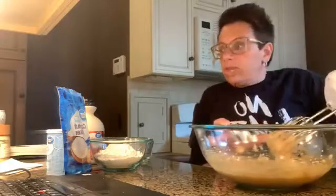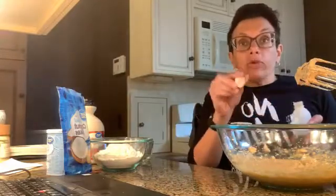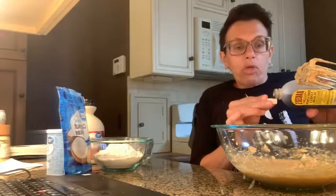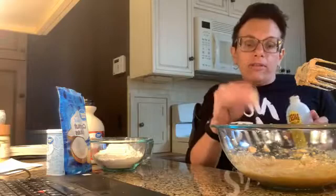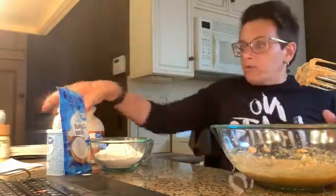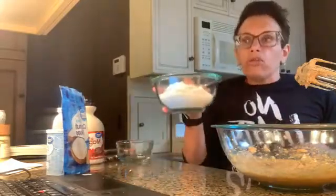Once you have our wet ingredients blended together, we're going to add a half teaspoon of vanilla. If you have maple flavoring and you want a real powerful maple taste, you can actually add a half teaspoon of maple. I don't have maple extract in my home, but they clearly say in the recipe vanilla is a perfect substitute, so that's what I use. Then we're going to start incorporating our dry ingredients.